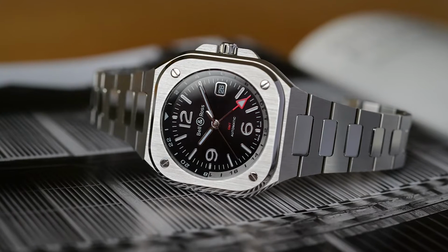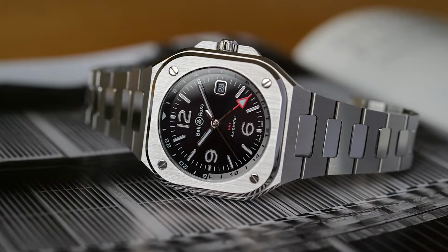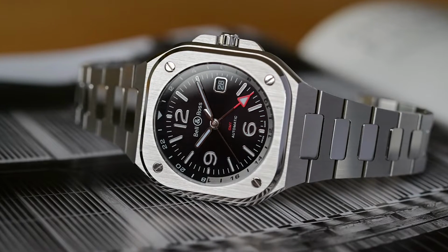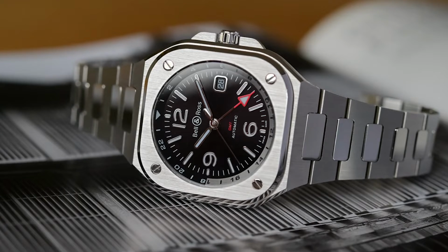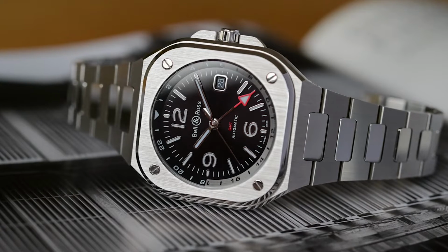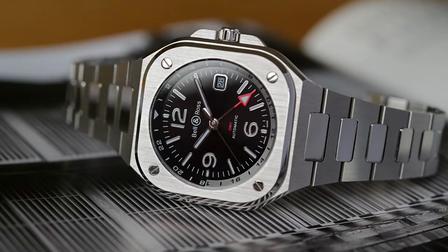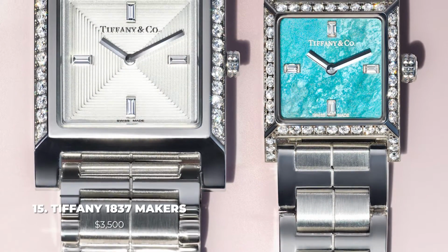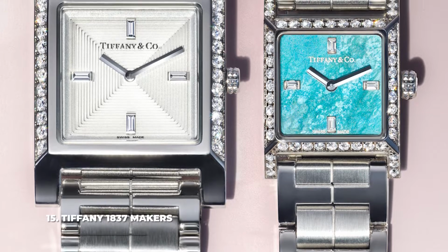The square shape of the case comes with very subtle curved corners, giving the watch a bold and sophisticated look. The screw-down crown, the sapphire crystal, and the 100-meter water resistance are all a welcome addition to the perfection of this timepiece. Number 15, the Tiffany 1837 Makers at a price of $3,500.